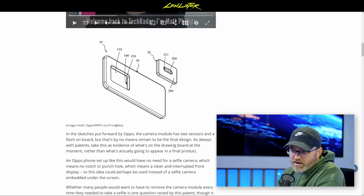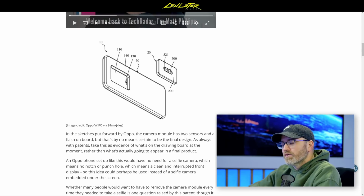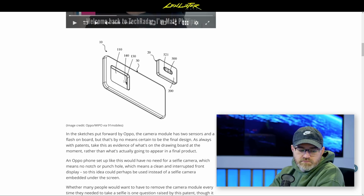Now, I don't know how to implement this. Obviously, I'm not the one making it, but presumably, you could have more uniform performance across a variety of focal lengths. Right, and it's a nice profile. You just slot it in there, and then you don't need to have any attachments.